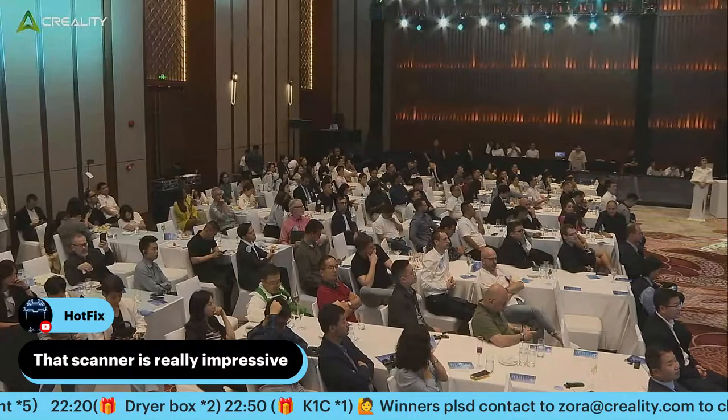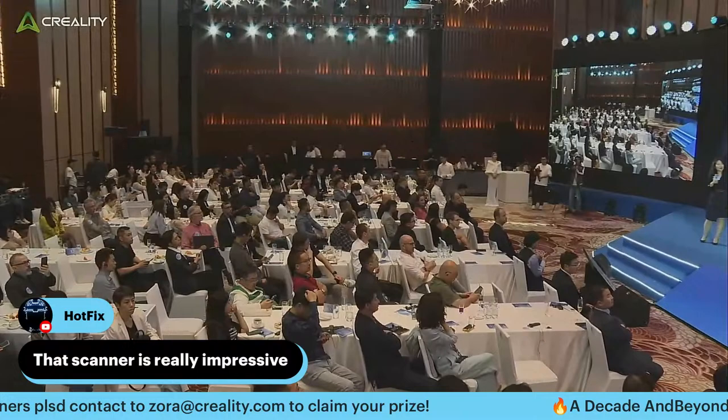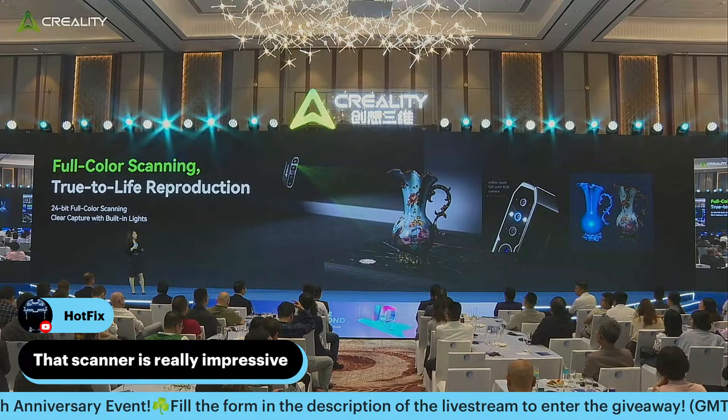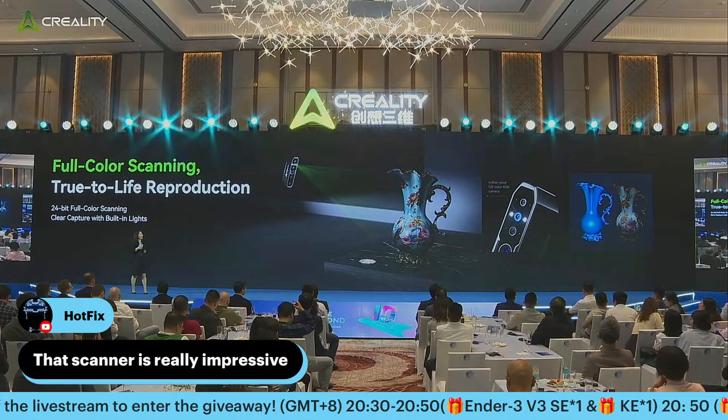Also, it features outdoor scanning. Under the sunlight, it still can achieve good performance. The full color scanning, true to life reproduction, and 24-bit color can catch every detail of the texture. So it is quite good for AR, VR, etc.